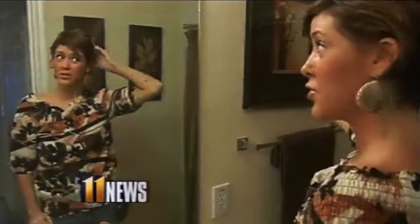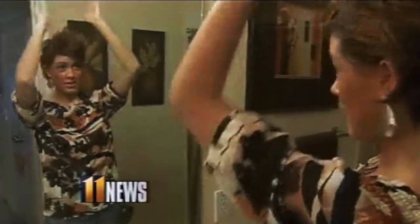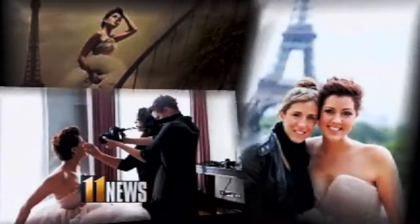I don't know, but some days I'll look and I'll be like, all right, I do like the short hair, and I'll try to rock it different ways, like doing a mohawk. Yeah. Her mindset, her courage, the focus of an upcoming documentary. She's already flown to photo shoots in Paris and New York.